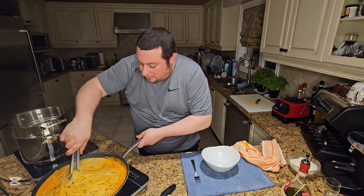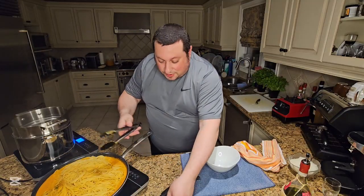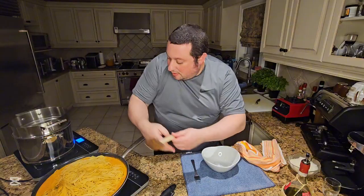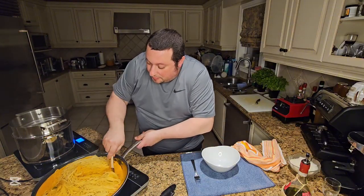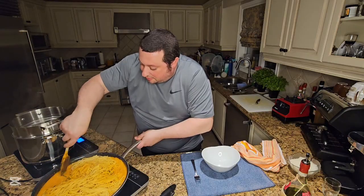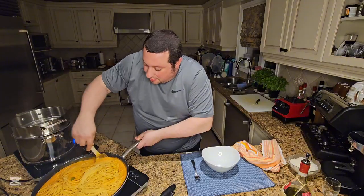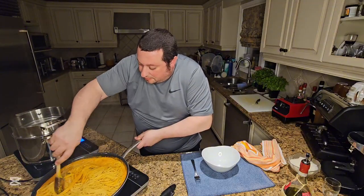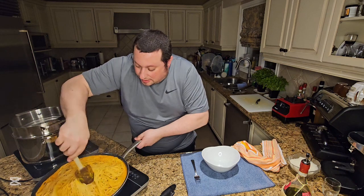But this is absolutely gorgeous. I'm just going to switch up here to a silicone spatula just so that we can move a little bit more of that liquid into our massive noodles here. There we are. Absolutely gorgeous. And this will continue to thicken as it mixes.